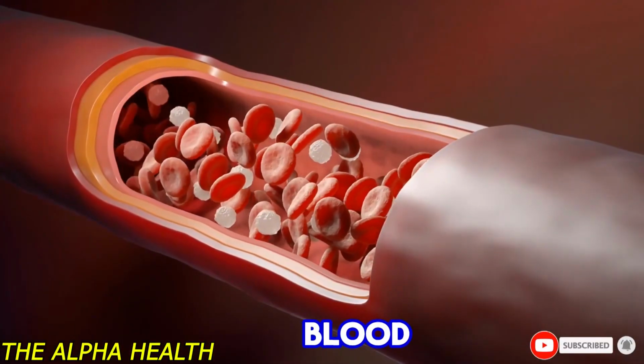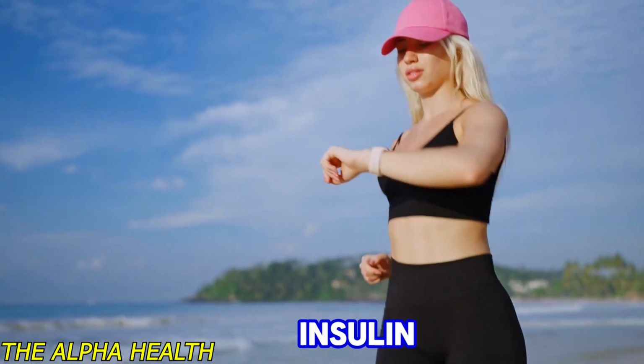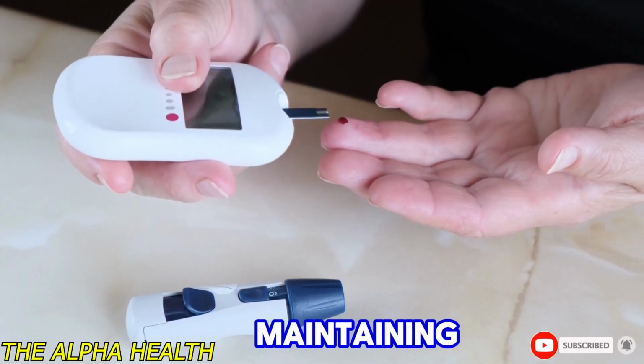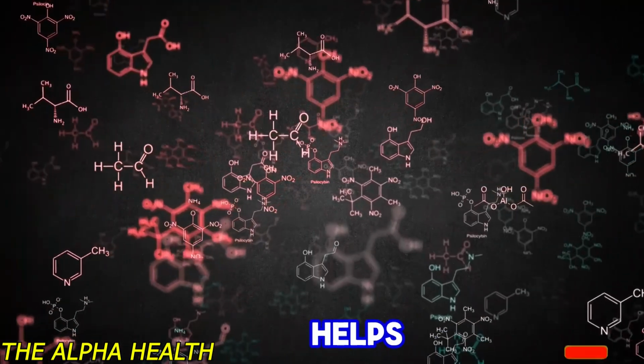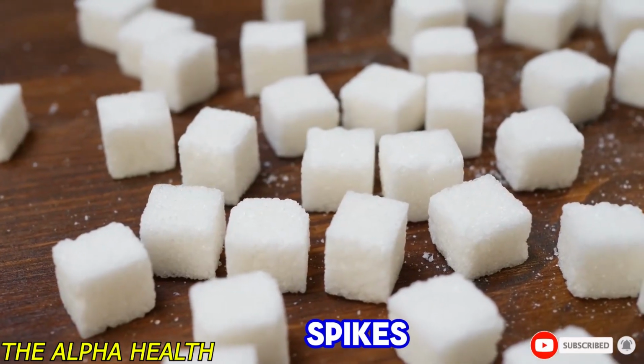7. Helps regulate blood sugar. Studies suggest that garlic can improve insulin sensitivity, making it beneficial for managing diabetes and maintaining stable blood sugar levels. Regular consumption helps control glucose metabolism, reducing the risk of sugar spikes.